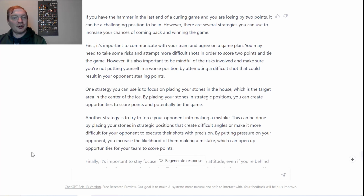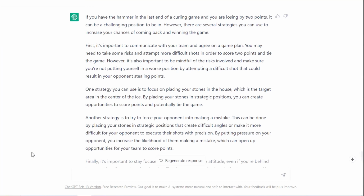However, it's also important to be mindful of the risks involved and make sure you're not putting yourself in a worse position by attempting a difficult shot that could result in your opponent stealing points. Ooh, first huge miss here by the AI skip. You don't care if the opponent steals points when you're in the final end and you're losing. You only care about how much you're scoring. If you score 1 point, that's exactly as good as your opponent stealing 8.